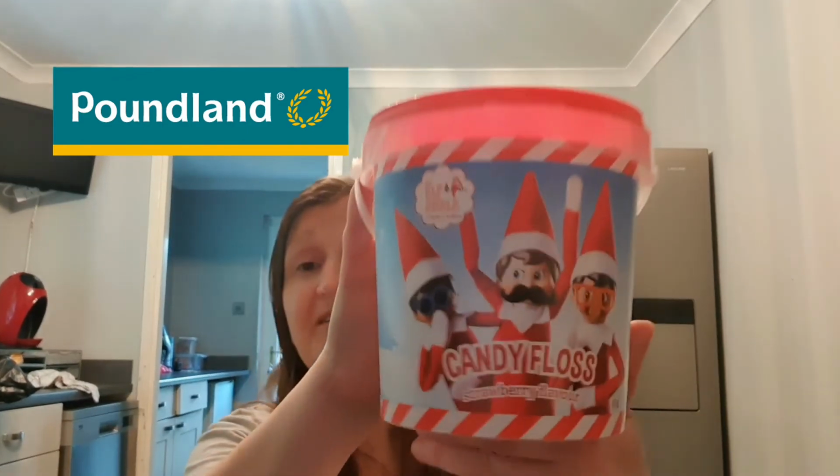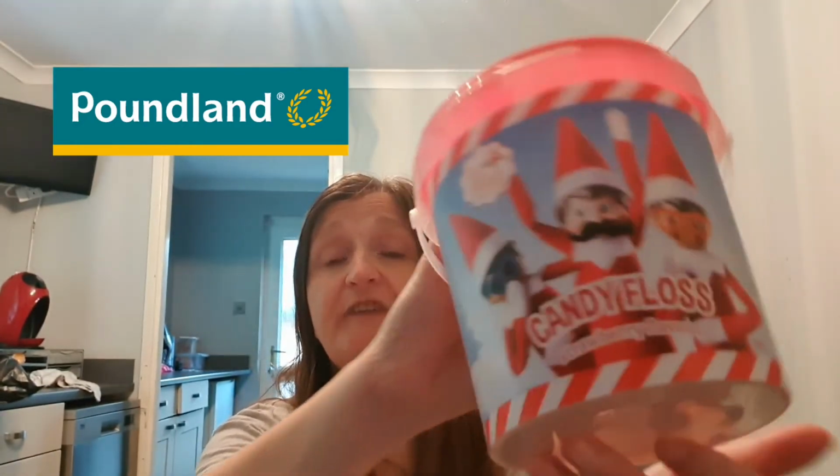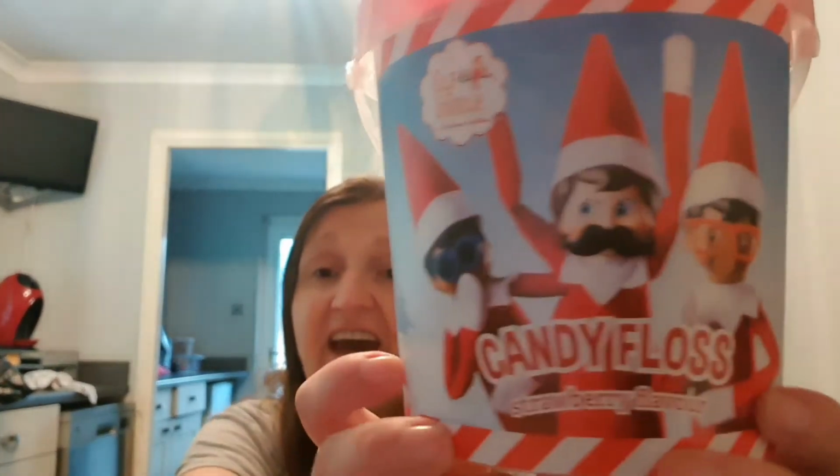One thing that I did see that will have been left from last year's stock but is still in date is, look, it's the Naughty Elves candy floss. So the Elf on the Shelf, if you've not watched any of my vlogmases, I do Elf on the Shelf with Brooke. So when I saw this strawberry flavour candy floss, I thought perfect, because I've got lots of ideas going through my head of what I can do with the elves with that. And it's still in date until the end of January next year. So I don't think she'll so much be eating it. I think I'll more be using it as props.